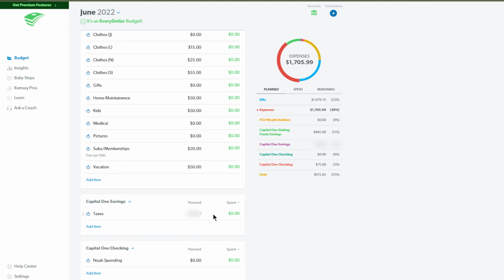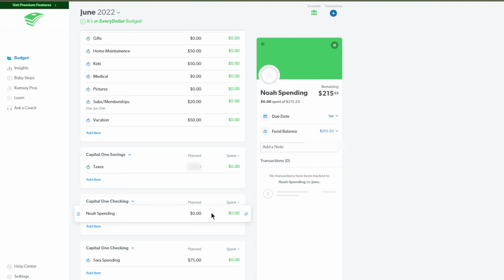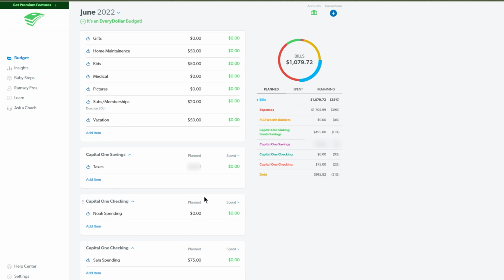I have this blocked out for privacy. Next up is my husband, Noah. You'll notice he's getting $0. That is because, again, we had more income coming in. We sold a bunch of things in May, and he got $175. I went ahead and just put it in his account early for this month, so he now has $215.53 in there, but we're not actually planning to give him anything out of this month's income because I gave it to him just a couple days early.